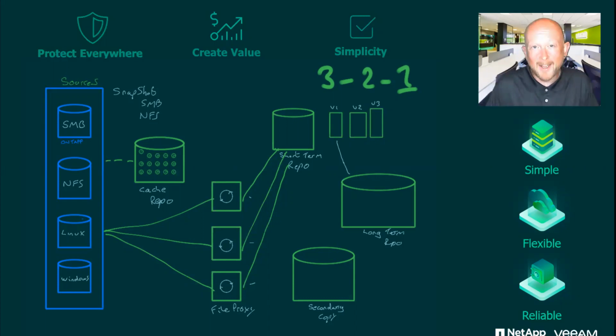If you've got static files in your NAS and then in the short-term repo, something like an ISO, that ISO would never move into the long-term repo unless it was deleted. If it was deleted, it would then move into the long-term repository. But if it wasn't, it would remain in that short-term repository.